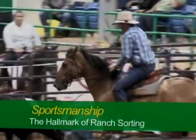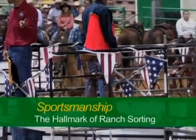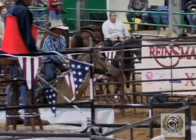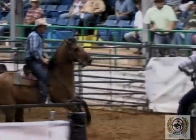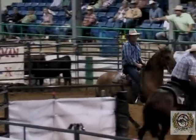Sportsmanship is the hallmark of this sport, and with the pairing of individuals for teams during the week's competition, new friendships that will last a lifetime are also created. Just another benefit of ranch sorting and the sheer fun and enjoyment associated with it.